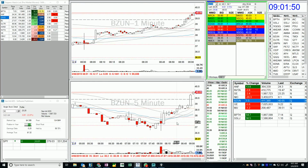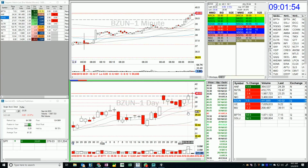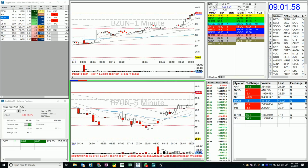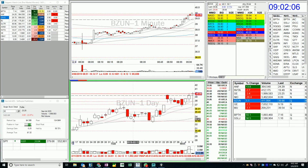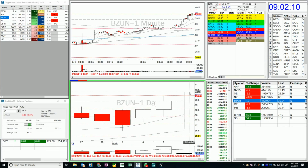BZUN is putting on a nice move here. Wow, this is a big bounce. So it did go red to green here, guys. Look at this. It was down at least 2% when we saw it earlier. It's starting to put a really good move here, just getting above that previous day close. So let's mark the high of the pre-market right now. The high of the pre-market is 40.30.